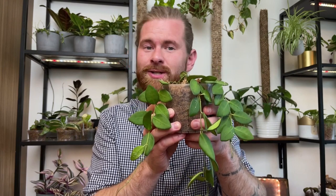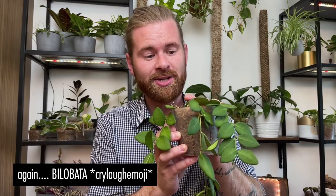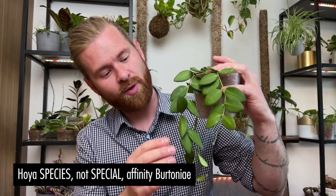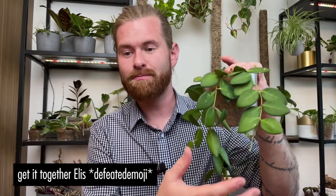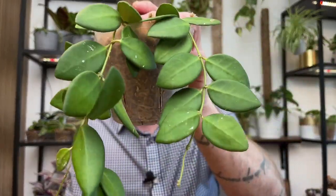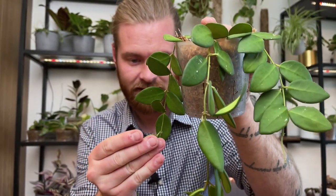And it should also be mentioned that it is mislabeled as bilobata. It's actually Hoya Special Affinity Burtoniae. And when these guys get tan, or you should just say sun stress, they give out these very beautiful colors on the foliage. And these are pretty fast growers. And I don't know, they're just fun little round leaves. And thank you so much, Liz Hernandez, for giving me some cuttings.